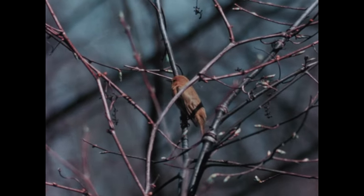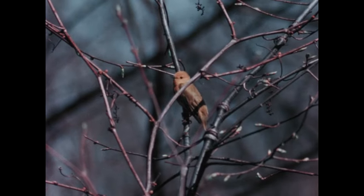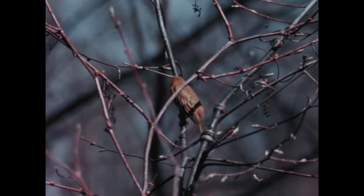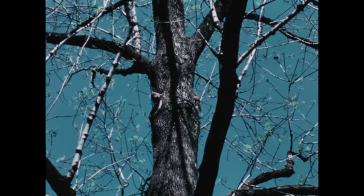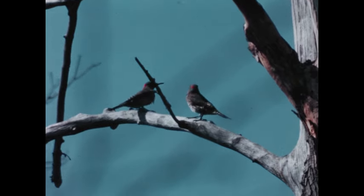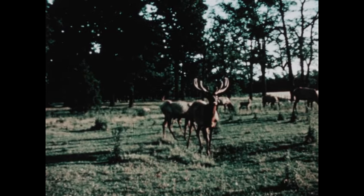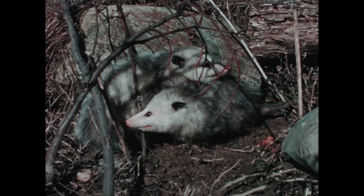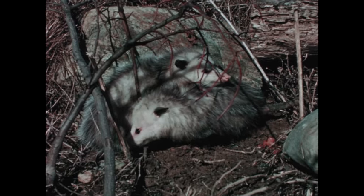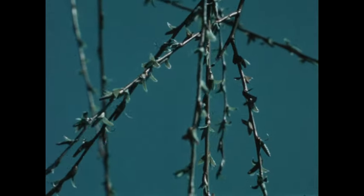Many birds arrive, birds that spent the winter in warmer lands. One of the surest signs of spring is when animals are seen together, in pairs. Spring is mating time in the forest. All this time, trees and other plants continue to grow.